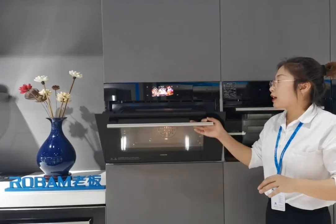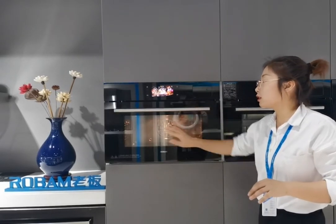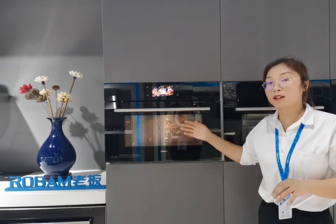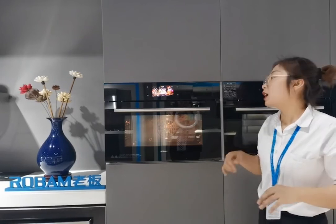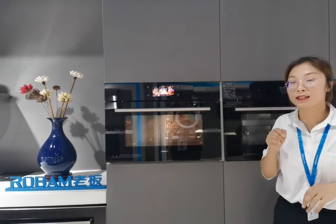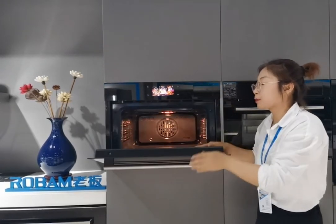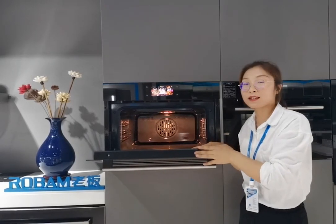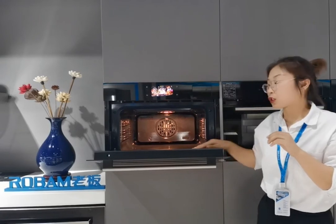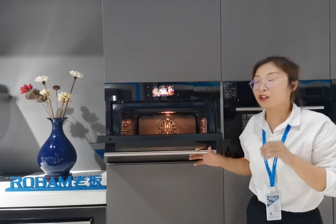Maybe someone may ask me whether the door is hot when it is working, and whether it will scald me or my children. Here I want to tell you that the answer is no. Why can I say that? Because the door is made of three layers of glass, including low-E glass and tempered glass, so it will not cause an accident. You just don't need to worry.